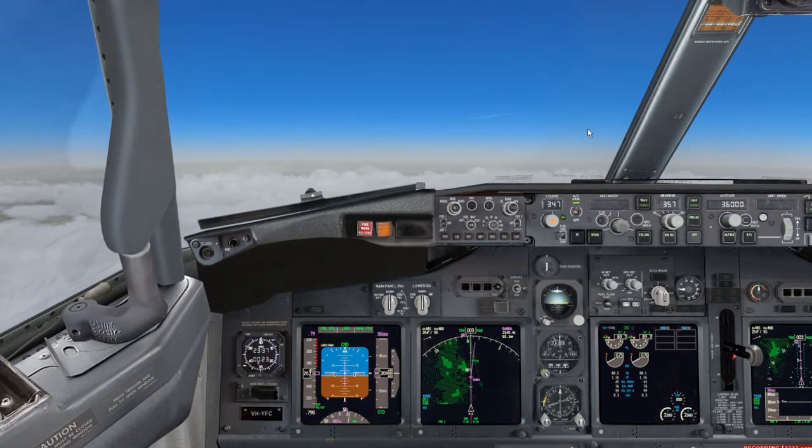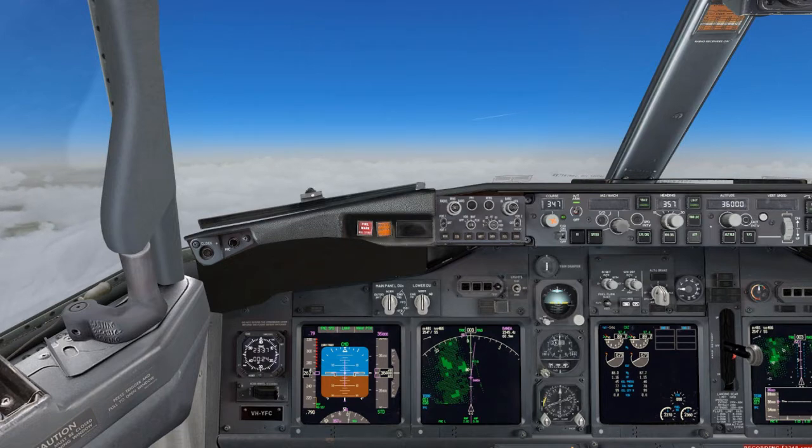Qantas 548 with you today. 528, Sydney approach. Righto, seems we've made a mistake with the transitioning, we'll get back to you shortly, 528.